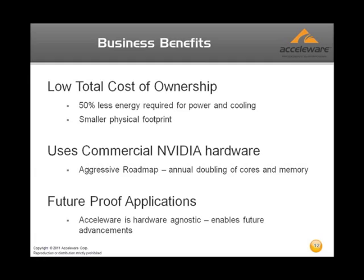In terms of business benefits, some of the advantages for having a GPU or massively multi-threaded software is it's a lower total cost of ownership, meaning 50% less energy for power and cooling, smaller physical footprint, so it occupies less rack space. If one GPU is equivalent to 4 nodes on the CPU, that can reduce your footprint significantly in your cluster rack. It also uses commercial GPU hardware from NVIDIA or AMD.